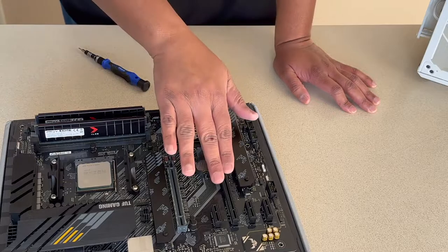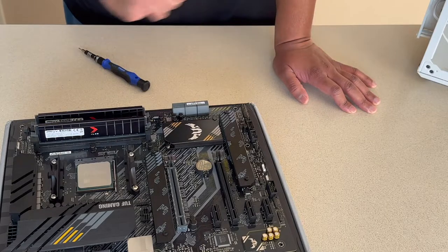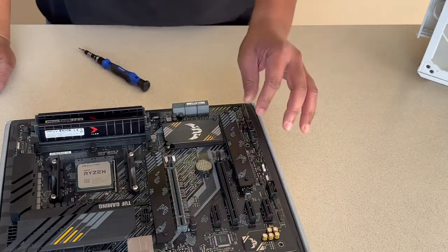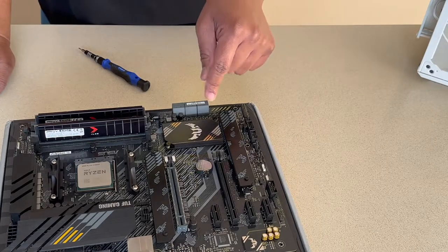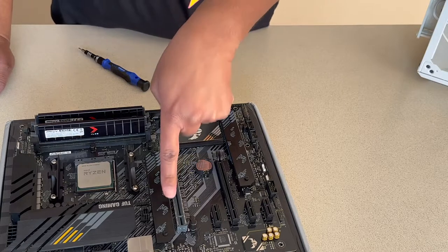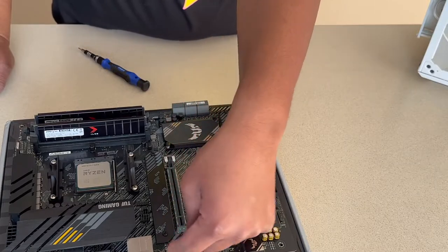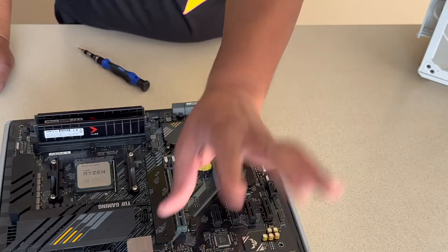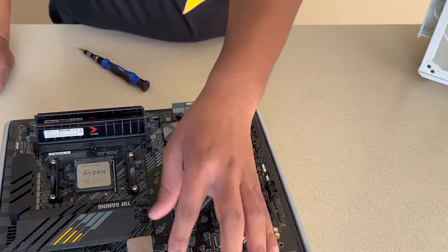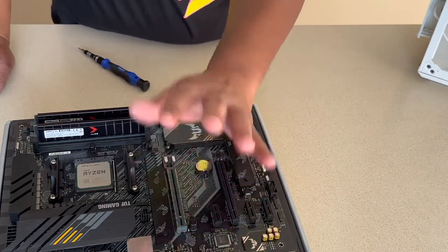If you have a Wi-Fi card, which I do, my Wi-Fi card is going to go into one of these slots here. I can't remember which one, but we'll see when we put it in there, because this board doesn't have Wi-Fi. If you got the B550 Plus, there's a Plus Wi-Fi, and there's a Plus Wi-Fi 2. The original Plus does not have Wi-Fi. The Plus Wi-Fi has a Wi-Fi connection back here, so it'll be on the board and you're good to go. And the Plus Wi-Fi 2 has Wi-Fi 6, and I think it might be 6 or 6E, and it's connected here too, so you wouldn't do that.